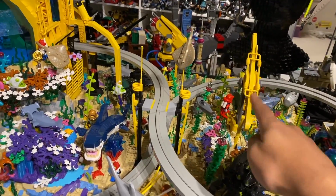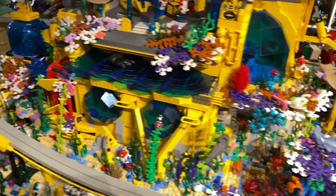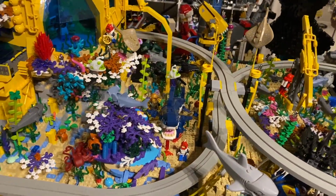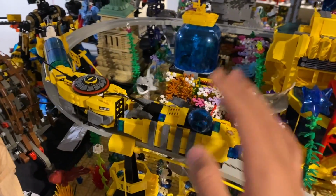I have temporarily shut off the motorized bits like this hammer here and the monorail, of course, just to reduce the noise level of this video, but hopefully you'll be able to see all sorts of details here, and I think that the best place to start is probably the monorail itself.